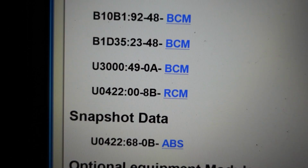And looking at the second van that I got called out to before anything was replaced, I had a U3000 in it, but we also had a B10B1. That's a Bravo 10 Bravo 1 code. Now, this code was interesting because it has nothing to really lead us anywhere, guys.